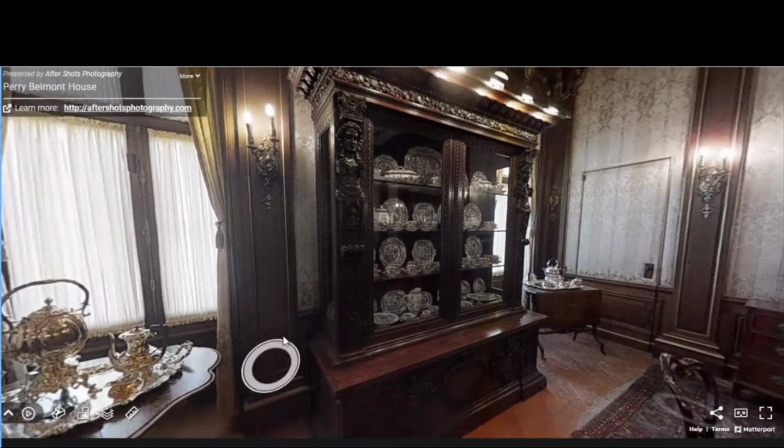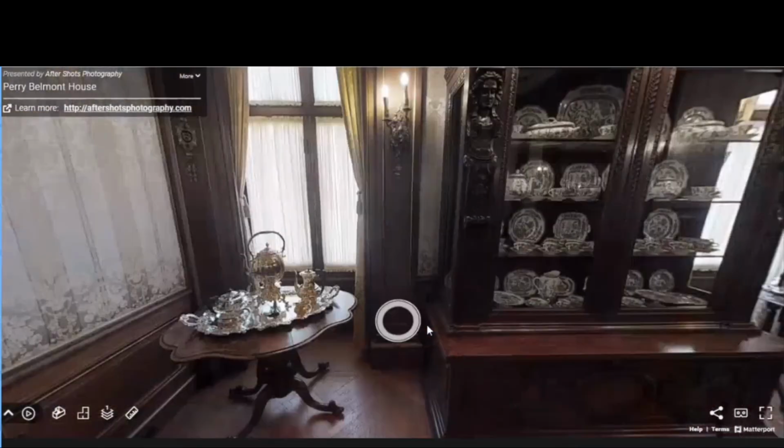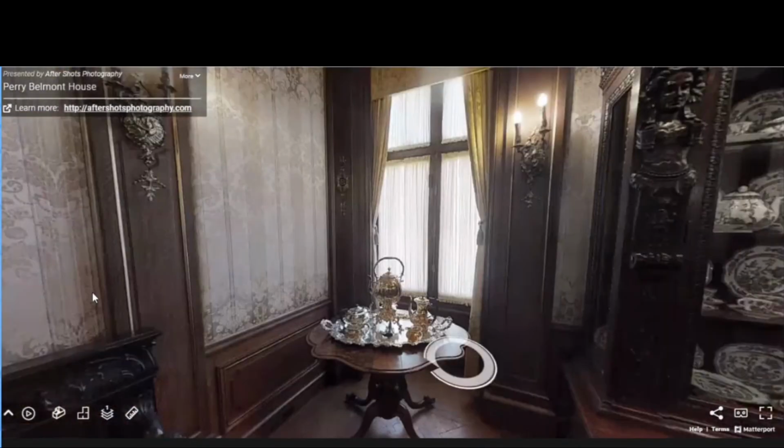Some of the silver sets that have been left. Try not to make myself dizzy here.